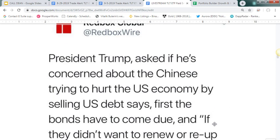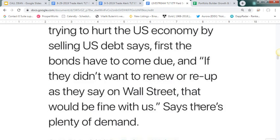President Trump was asked if he's concerned about the Chinese trying to hurt the U.S. economy by selling U.S. debt. He says, first, the bonds have to come due, and if they didn't want to renew or re-up, as they say on Wall Street, that would be fine with us. There's plenty of demand. And that's true. There's very little option out there for generating yield with the current setup.